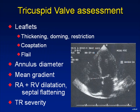Now, what do we have to look at when we assess the tricuspid valve? We look at the leaflets for thickening, doming, or restriction. We look at the coaptation of the leaflets. We can also have flail tricuspid valve leaflets. We measure the annular diameter. We look at gradients, mean gradients, to see if the valve is stenotic. And of course, we look at the consequences: right atrial and right ventricular dilatation and septal flattening.